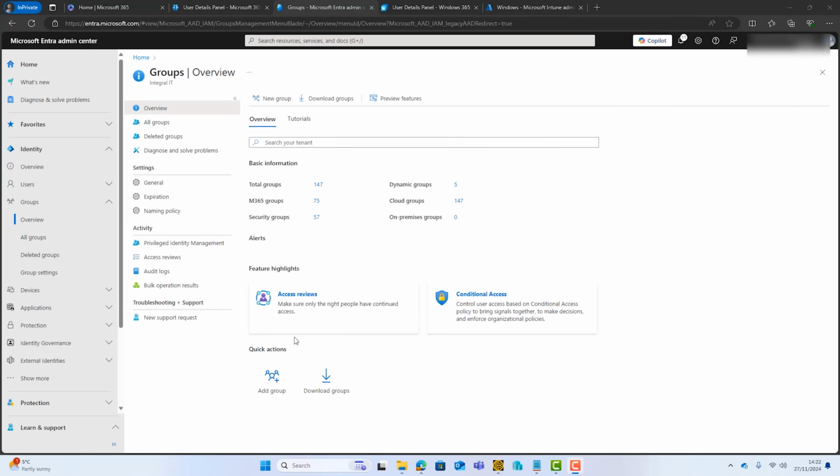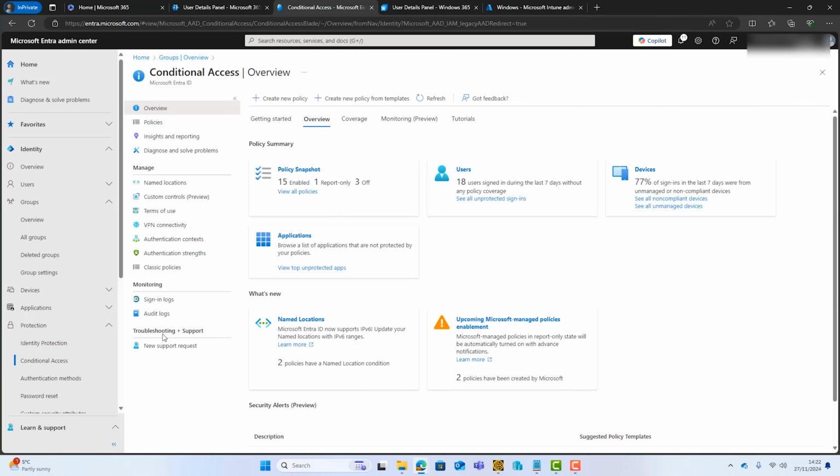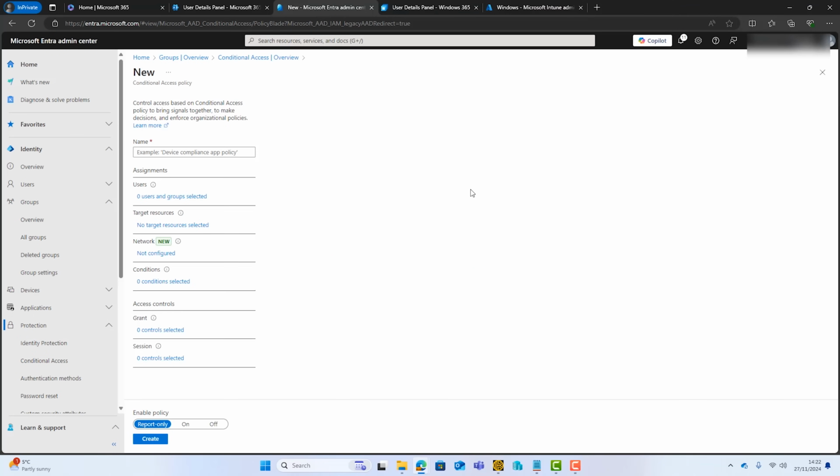So once we've created that group, I want to head down to protection and conditional access. Here is our conditional access overview. I'm going to create a brand new policy. And the first thing I'm going to do is give it a name. Something like that should do the trick.